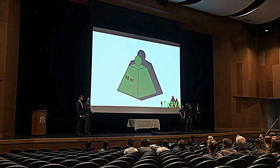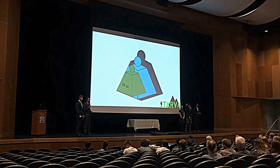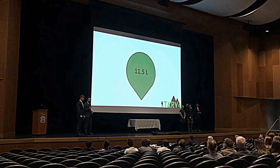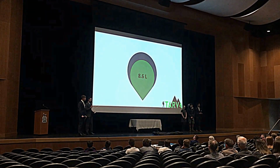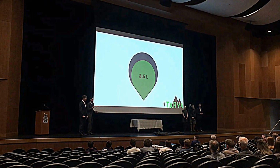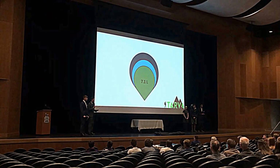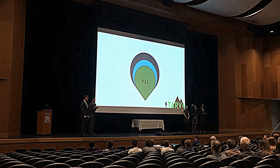The iTARVA measured in at 35 ounces, well below our established threshold. In the volume test, our goal is to reduce the total volume of the system from 11.5 liters to 8.6 liters, again a 25% decrease. The iTARVA measured in at 7.1 liters. This included the sleeping pad, the cover, and a stuff sack used to demonstrate a typically marketed product.